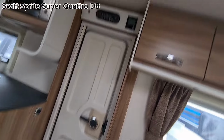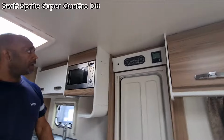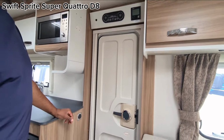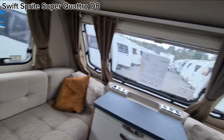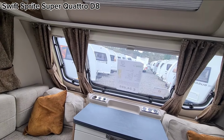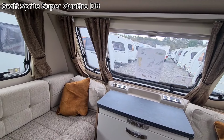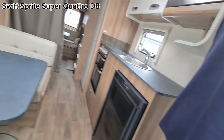What do you think? Well, I don't like that display. A bit too much. Also, it has no window in the door. I mean, it's a Sprite, so it's going to be a lot cheaper. But even so, look, still 25 grand. What year is this? I don't know. 2022. It's still 25 grand.